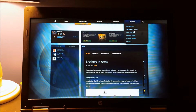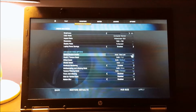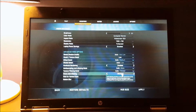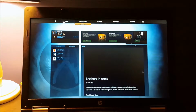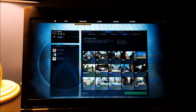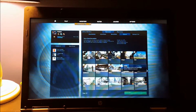So if we go to options, video settings, and check it out, right now basically everything's on very low. Apparently everything's on low, medium, etc. It's basically bare bones. However, I am running the screen at 1366 by 768. Now, normally when I play this game, I put it to 800 by 600. So I will show you both modes. But, you know, widescreen, why not?